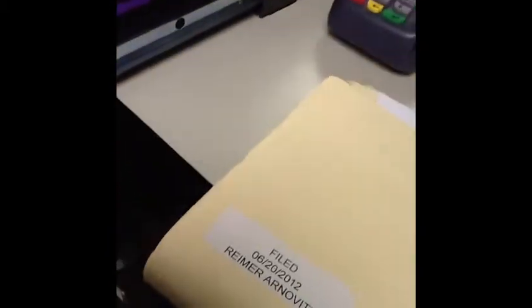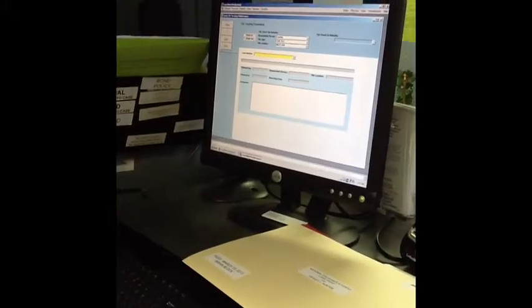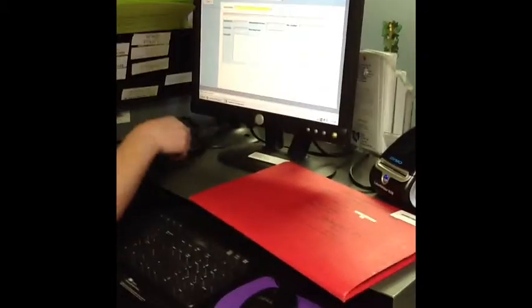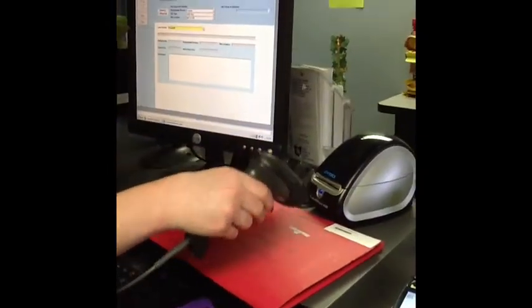And now, as you can see on it, it has a number, it has a time that it was filed, and it has a name, and it has a barcode. So you take this case, and you take the scanner on the computer, and you scan the barcode, and you just save it. And then you can do that with all of your files. The process to return the file is the same.